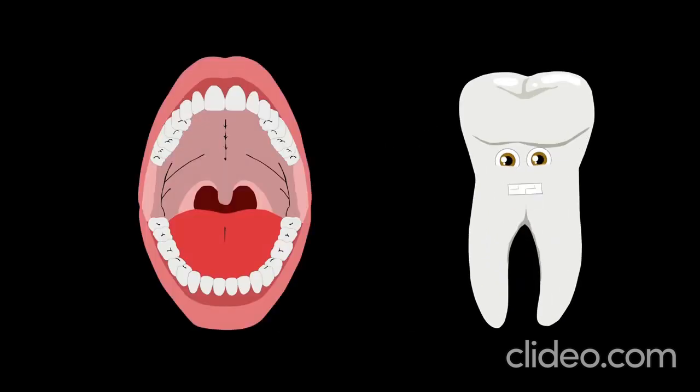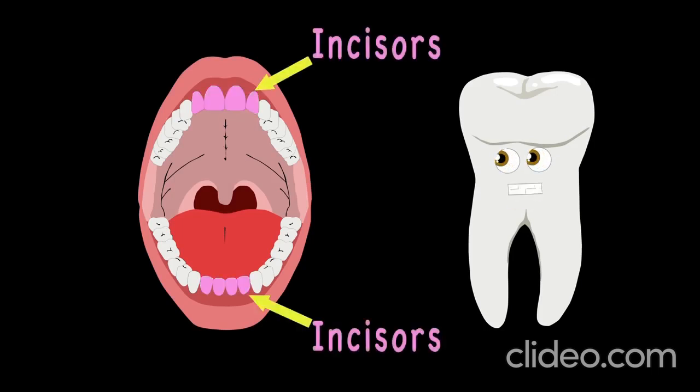You only have 4 different types of teeth in your whole mouth. Here's their names from front to back and from north down to the south. Incisors are like scissors cause they cut your food in half. They're in front of your mouth. You see all 8 when you laugh.